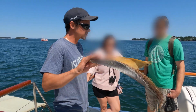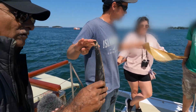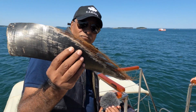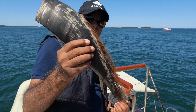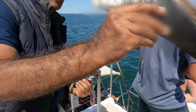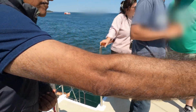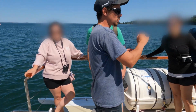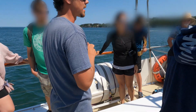I will pass these around. I ask you to be very gentle, as this is real authentic baleen. It is almost irreplaceable, and it is very fragile. It is made out of the exact same material that makes up our hair and fingernails, which is keratin. Now you might also notice one is white and one is dark brown or black.